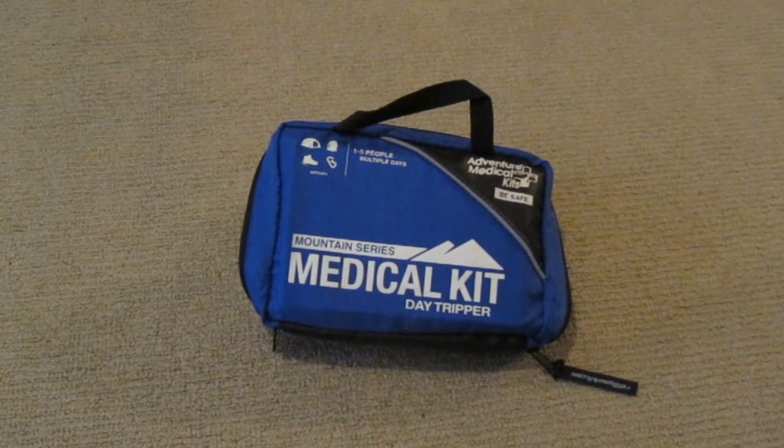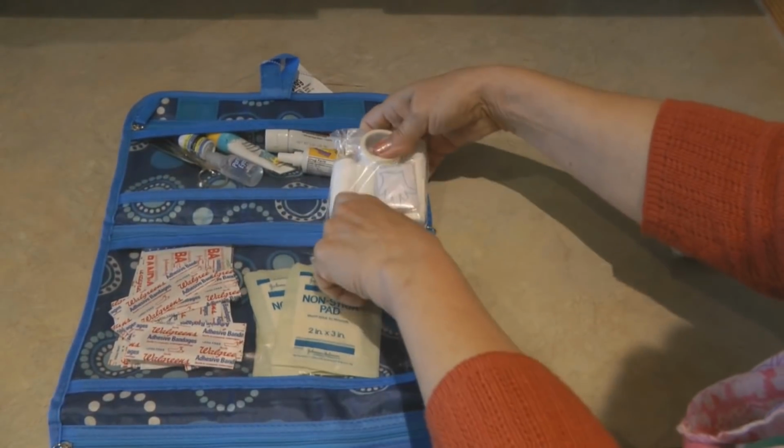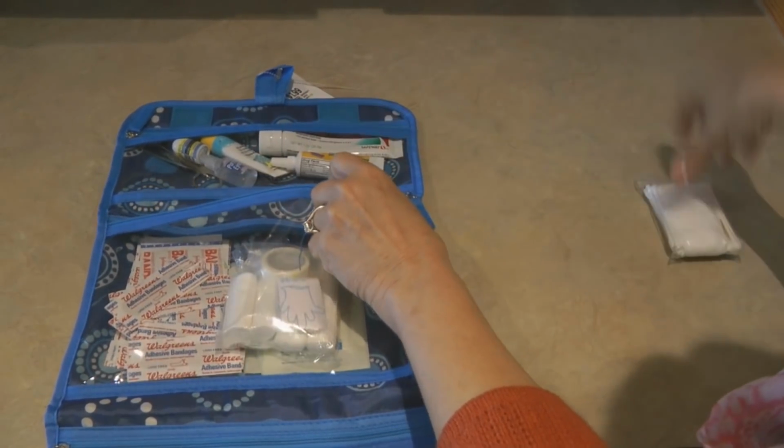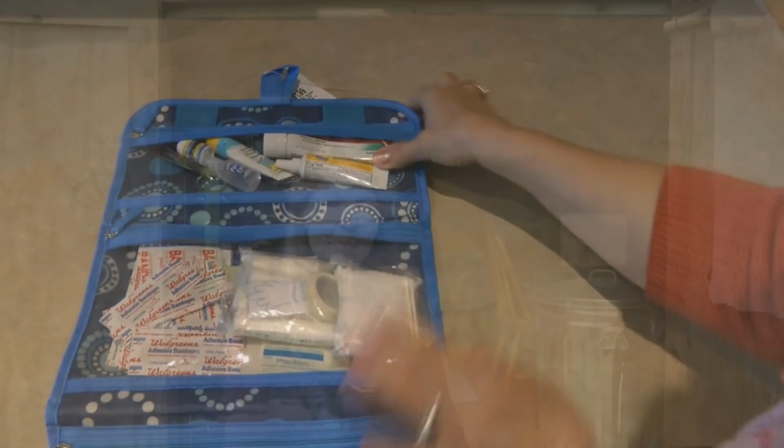Put together a first aid kit or buy one ready-made. Make sure that you bring it along. Have one that's designed to store and keep with your camping gear. So if you have the opportunity to go camping, you've grabbed your sleeping bag and your tent, but your first aid kit is there as well so that you're ready for whatever adventure you're heading out on.